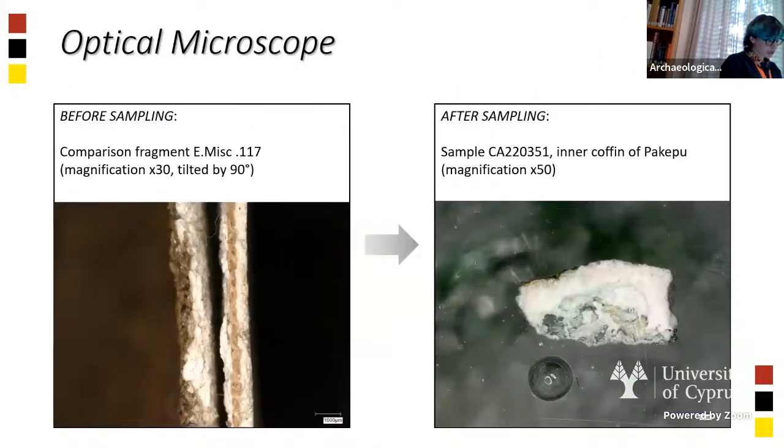First of all, we used the optical microscope. Before sampling, we were able to reconstruct the layers of the pseudo-cartonnage and to identify the areas of interest. After sampling, it was useful to observe the macrostructure and the appearance of the different pastes. The images obtained were used mostly as reference for the following analyses. And also here, you can see the wooden support that I was talking about.